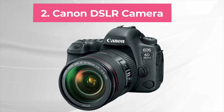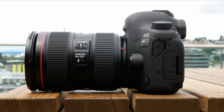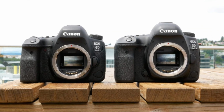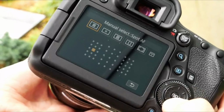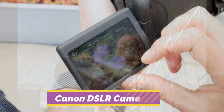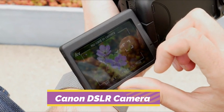Number 2. Canon DSLR camera. This is the Canon EOS 6D Mark II, a follow-up to the original 6D from 2012. It sports a new 26.2 megapixel sensor and sits below the Canon 5D Mark IV as a full-frame option for advanced amateurs. Many of its key features closely align with the APS-C 80D, like the camera's 45-point autofocus system, which is far more capable than the 11-point AF system of its predecessor, though the coverage is still concentrated to the center of the frame. There's no AF joystick, but the camera does offer a vari-angle touchscreen.